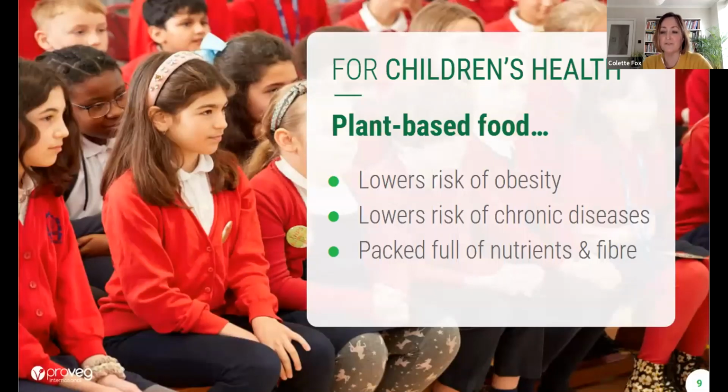Plant-based food is also really good for children's health in general, as it is for everyone's health. So it helps to lower the risk of obesity. It helps to maintain a healthy weight. The fibre that you only get in plant foods helps to reduce the risk of chronic diseases. So things like stroke, hypertension, heart disease, type 2 diabetes, some cancers are all linked to not having enough fibre, not having a healthy gut microbiome. And so plant-based food helps with those, reducing the risk of those diseases.